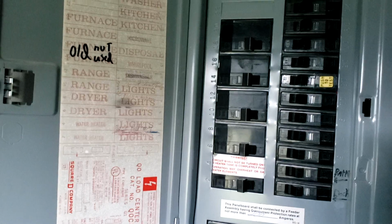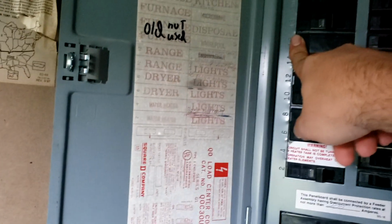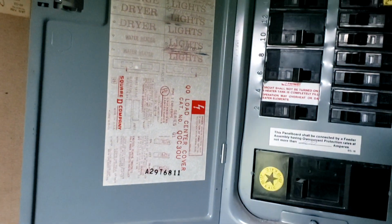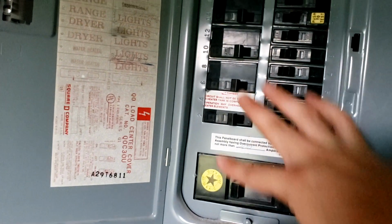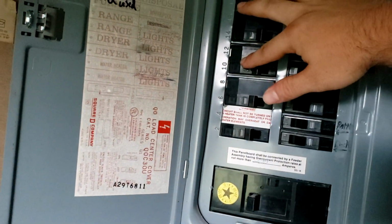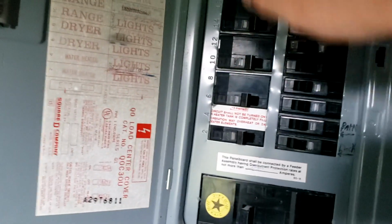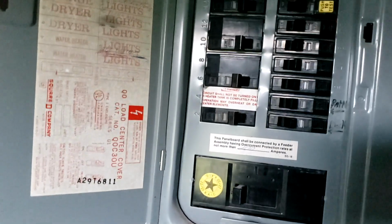So what I'm probably going to end up doing is taking that out and taking those supply wires, getting them out of the way, terminating them, and then sliding these 4 breakers up, provided I have enough wire inside the panel, which I think I do. I'll slide these 4 up and mount the surge breaker right there. That'll give me a little bit of extra surge protection.